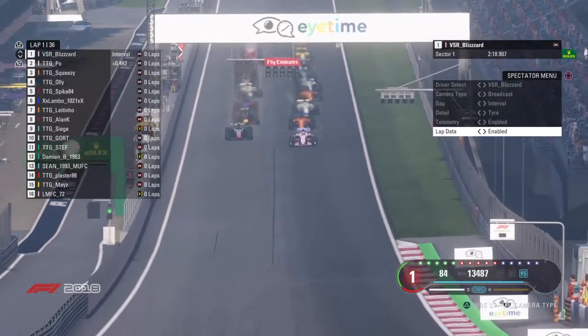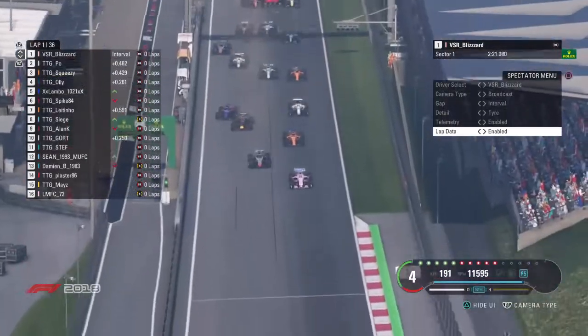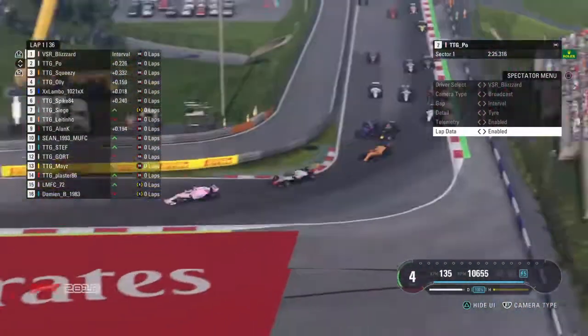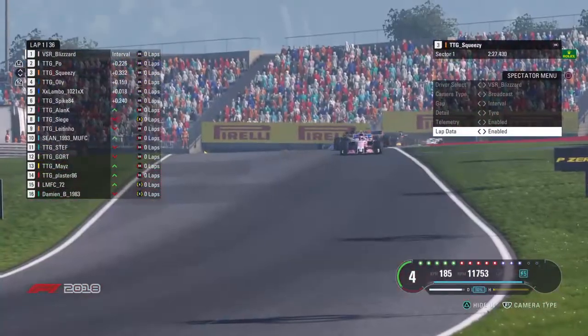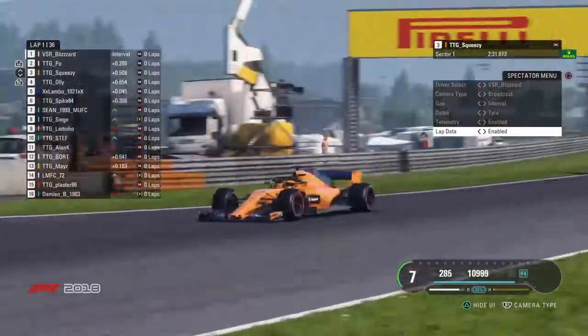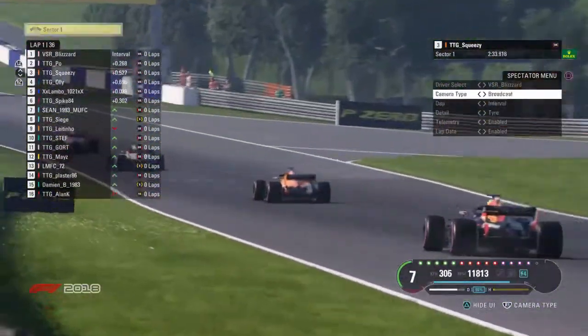Round 9 is underway, and what are the starts like? Looks like Blizzard's got a fantastic start. Watch out for the Toro Rosso of Lambo coming towards turn 1 here. He might be able to get a position ahead of Ollie in the Red Bull there, and that's a McLaren going wide. That's also Sean there taking a bit of an escape route there.